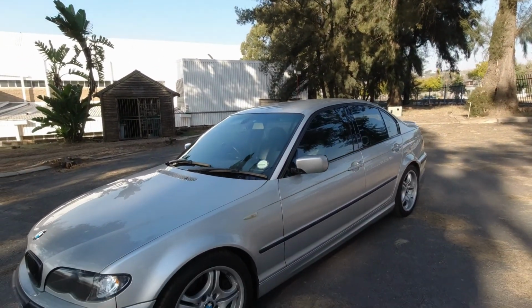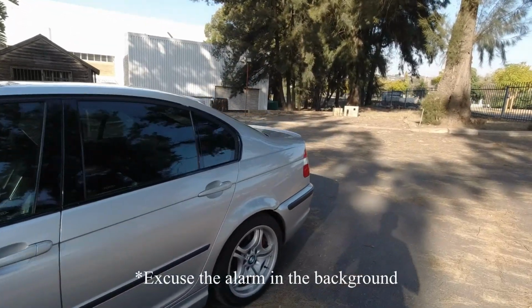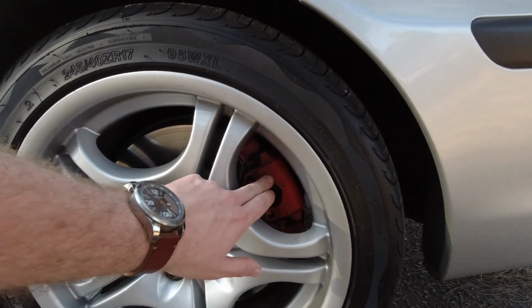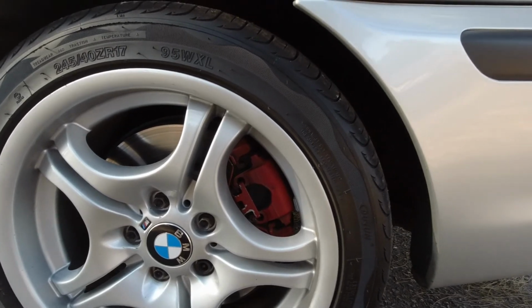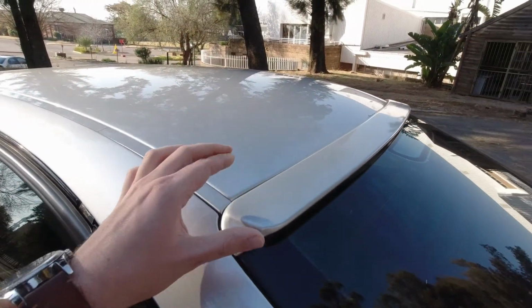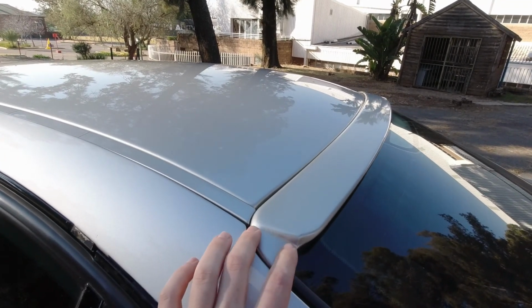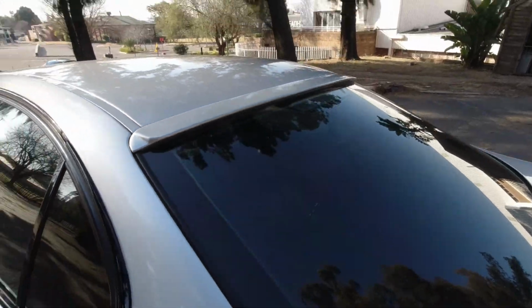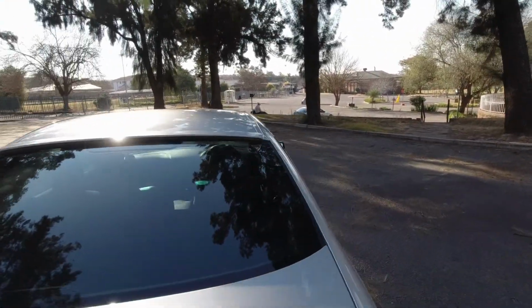And yes, if I look at the brake calipers, I'll go through modifications on this car. So it's got red brake calipers. Someone sprayed these calipers red. It's got a wing on here. I've never seen these wings before. The color matches pretty good, and I can't see any glue in here on the side, so it was done pretty well.